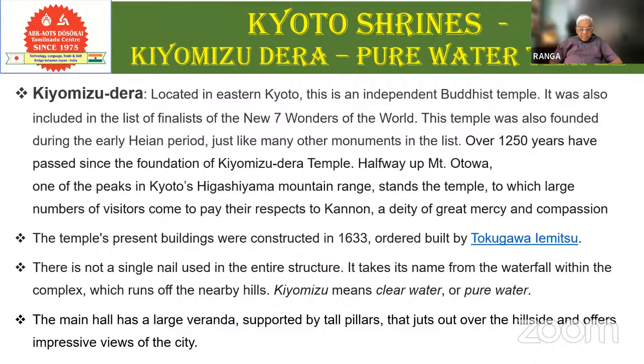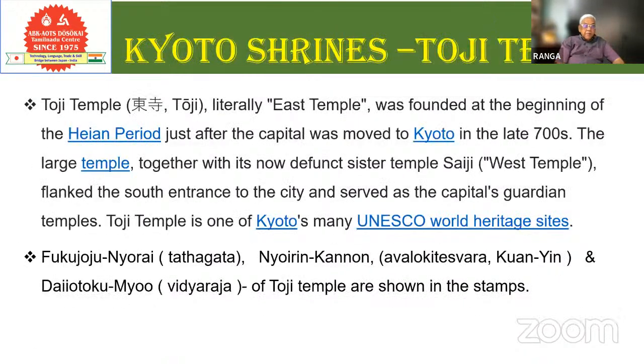The main hall has a large veranda supported by tall pillars that juts out over the hillside. And from there, people can have an impressive view of Kyoto City. Especially the sunset is beautiful, and the four seasons. Kiyomizu-dera is very well known for all the four seasons. And the pictures from the veranda are very, very famous.